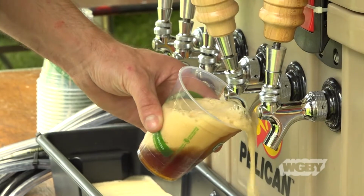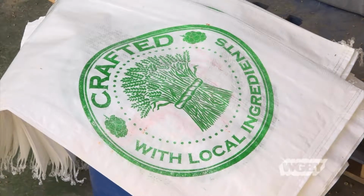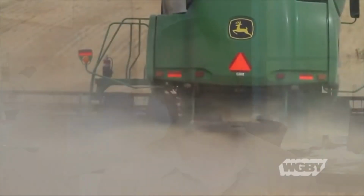With craft beer growing, craft malt has really grown in the past 10 years. I think there are over 100 craft malt houses in the United States now, which is pretty significant growth in itself if you consider there were probably less than 5, 8 years ago.